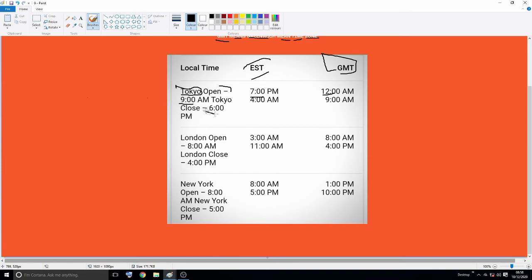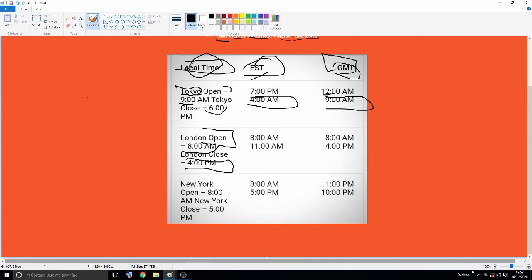Then it will close 6 p.m. local time and close 4 a.m. Eastern Time, then 9 a.m. GMT. The London session opens 8 a.m. and closes 4 p.m. local time. Eastern Time, it opens 3 a.m. and closes 11 a.m. GMT, it opens 8 a.m. and closes 4 p.m.